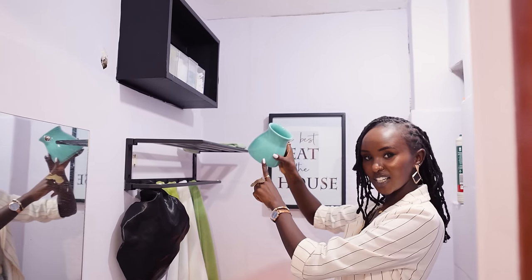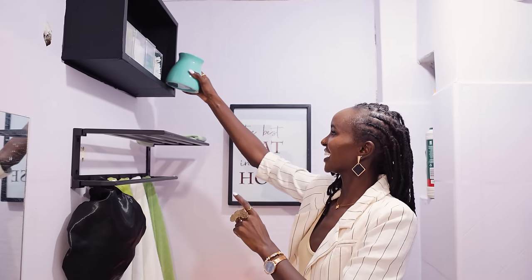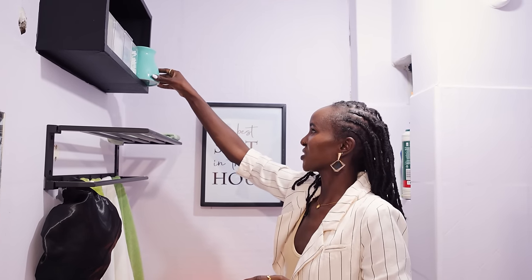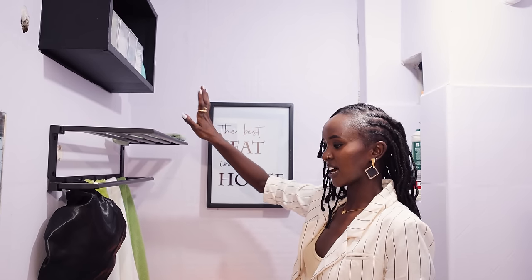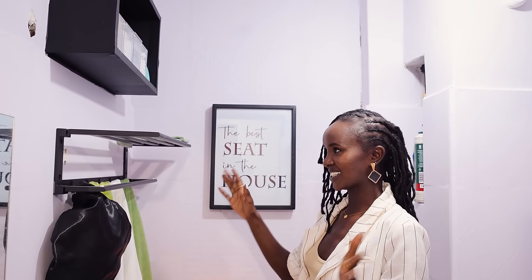It's in green. I just saw it and I was like, hey, my client will love this one. So I just hope she likes it. I think she'll add flowers there. I don't know. She'll do whatever she wants to do with it.